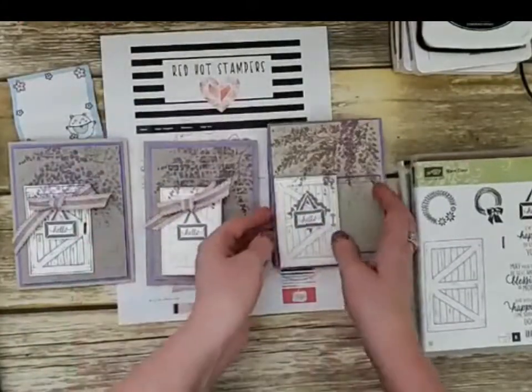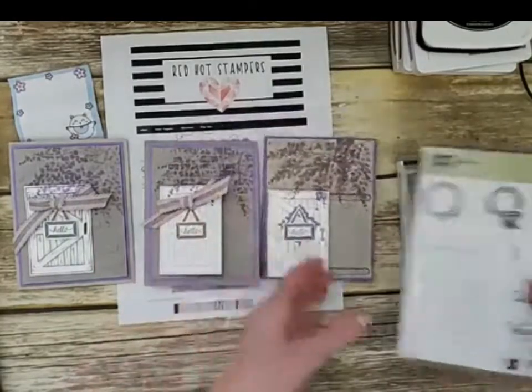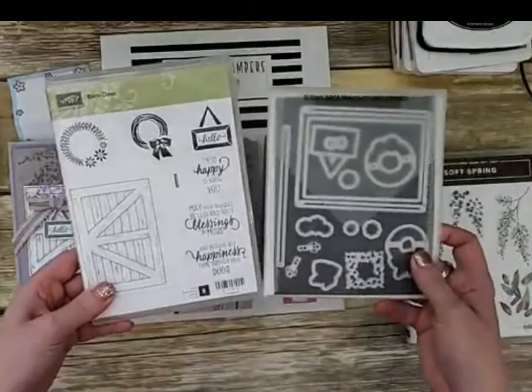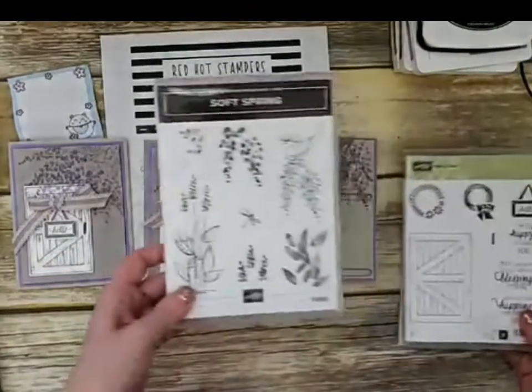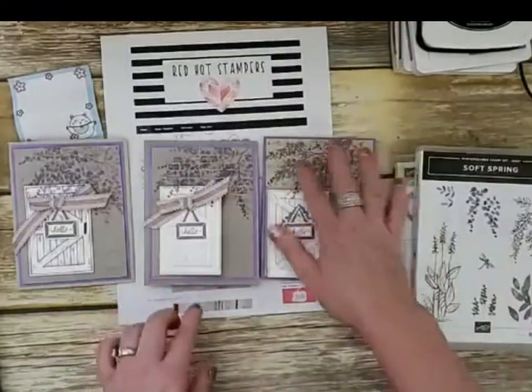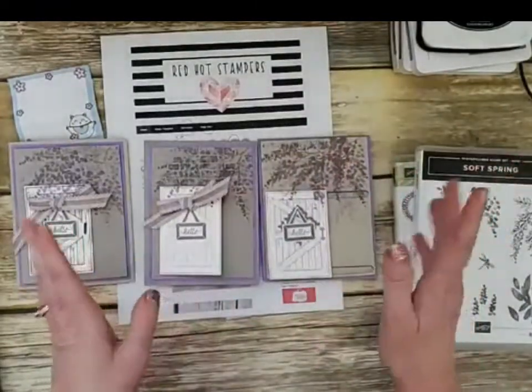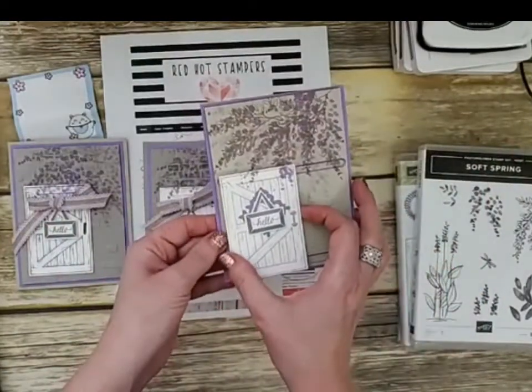And then I have this advanced card that uses the sliding door dies that go with, here's the barn door stamps, there's the sliding door dies. And then I'm also using that same stamp set from last week, the soft spring stamp set, to make those pretty wisteria or lilac, whatever you prefer. And then the fancy one, the advanced one, this is so cute.